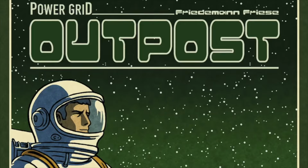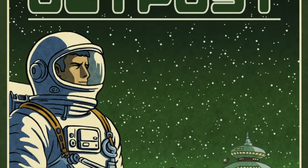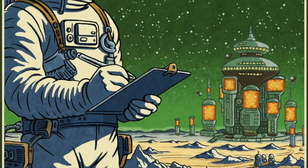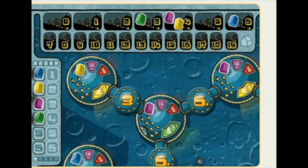Number 1 is Power Grid Outpost. Now, Power Grid is one of my favorite games. Don't turn this off, this isn't an expansion. This is a new standalone game inspired by a game called Outpost that came out in 1991, which I had not played. But Freeman Freeze did back then and he loved it. So Power Grid Outpost, basically the colonization of a new planet, advances quickly. There's a huge demand for electricity that your company gladly will try to fulfill. There's randomized connection costs. There's auctioning power plants.